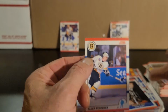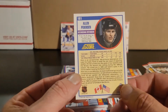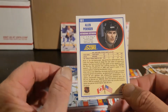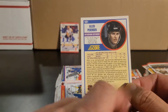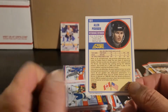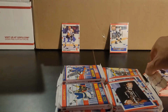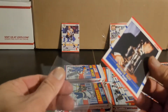Now, hockey fans, if you don't know what the backs of these cards look like, to me, they're pretty much the standard Score issue of late 80s, early 90s. Somewhat plain, but definitely crisp, clear. The last year of statistics as well as the career, a blurb about them, their personal stuff, second picture. I mean, somewhat following what Score was doing in other sports as well.